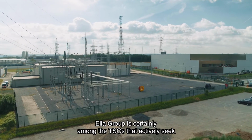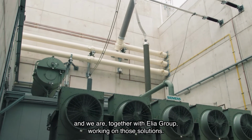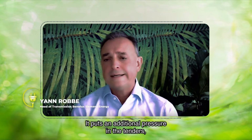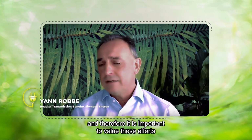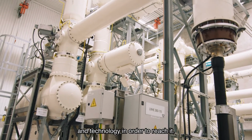EliaGroup is certainly amongst the TSOs that actively seek for a greener install base, and we are working on those solutions together with EliaGroup. It puts an additional pressure in the tenders. And therefore it's important to value those efforts and technologies in order to reach it.